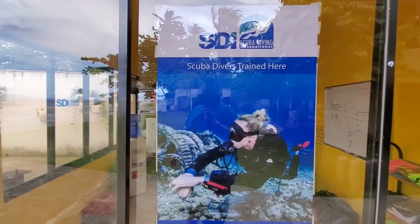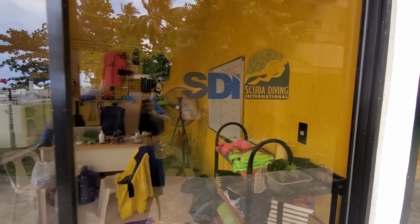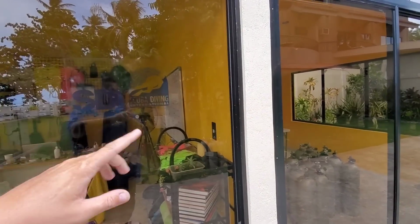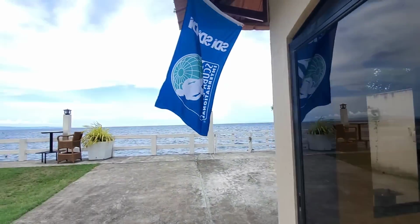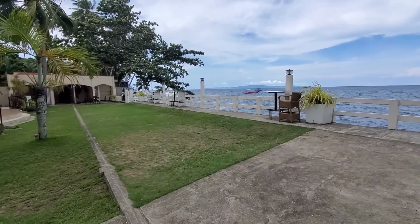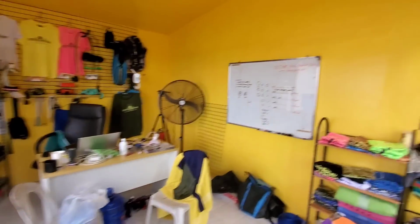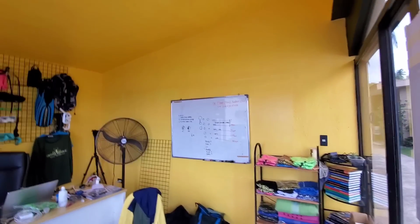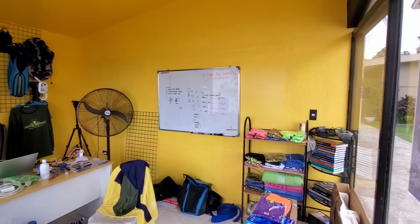I don't know if you guys saw, but we got a whole bunch of posters and stuff from SDI. They brought them, and stickers. We got to put the other sticker there, and then some posters. I got a whole bunch more posters and flags, TDI flags, and then we can put those up. I made this awesome map poster, I guess. I gotta get that printed out. It's like a map of the Philippines.